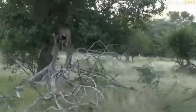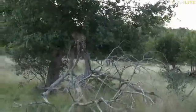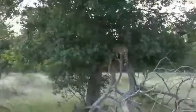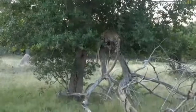The joys of positioning a vehicle in a sighting to make sure we get the best view. Hold on. Sorry. There's some trees behind us. Don't worry, we're going to get a lovely view of this leopard feeding. Is that good? There we go.